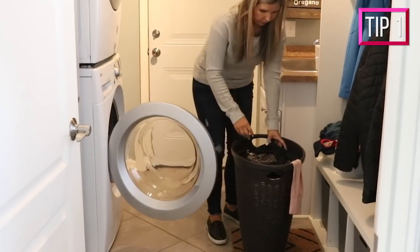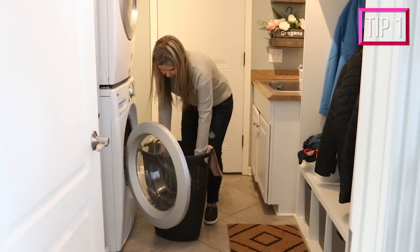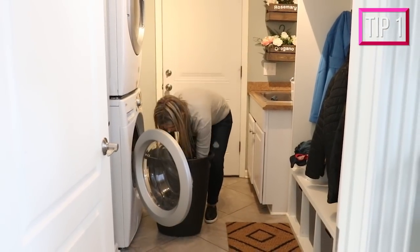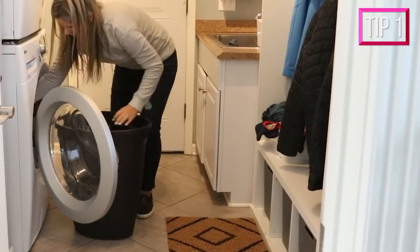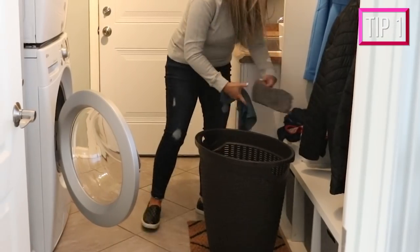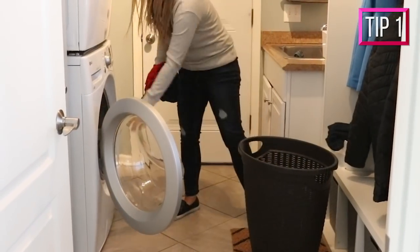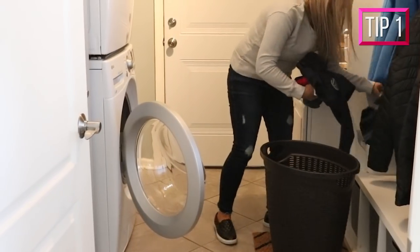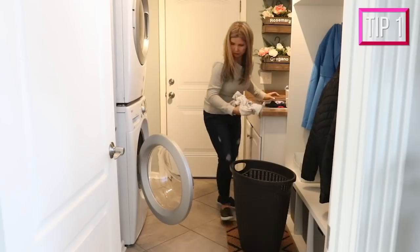So tip one has to do with laundry, and that is to do one load of laundry a day. Now, I don't do laundry every day. I definitely don't do it on weekends. I usually do it about 4 to 5 days a week, but I only do one load a day. And it works out because I can put it in the morning, I can switch it out throughout the day, and then fold it later on in the afternoon when I have time. And I find just doing that one load makes laundry not consuming.